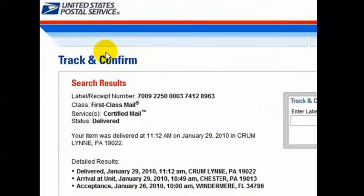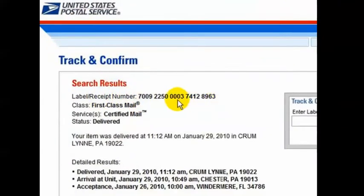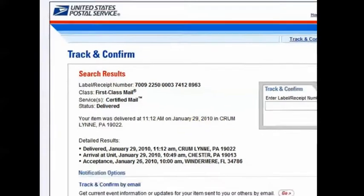Here it is, USPS.com. Here's the tracking number. It shows you it was a first-class certified mail letter. It was delivered on January 29, 2010 to TransUnion, Pennsylvania. Okay, this letter was delivered. Remember that, January 29, 2010. Here is the letter that we received back from TransUnion. I scanned it. I just wanted you to see that it's a real letter.